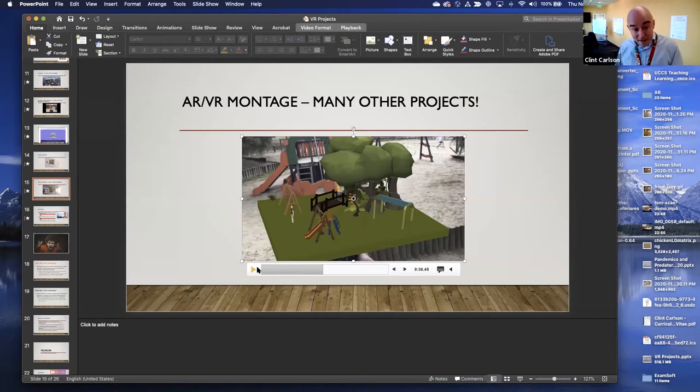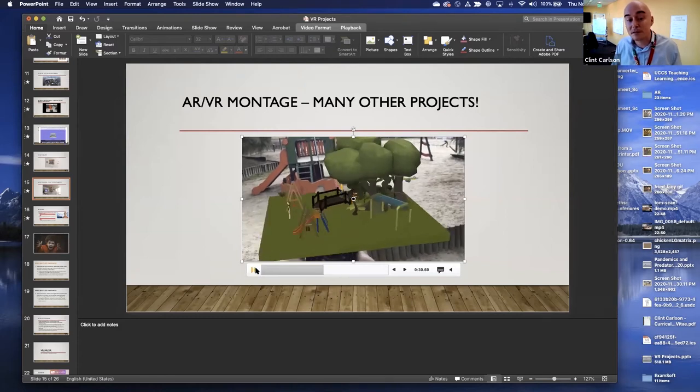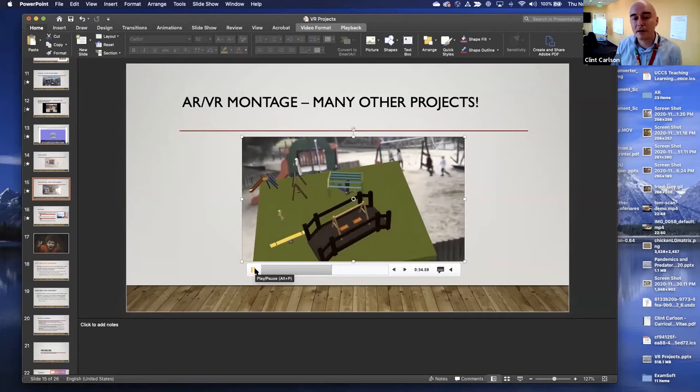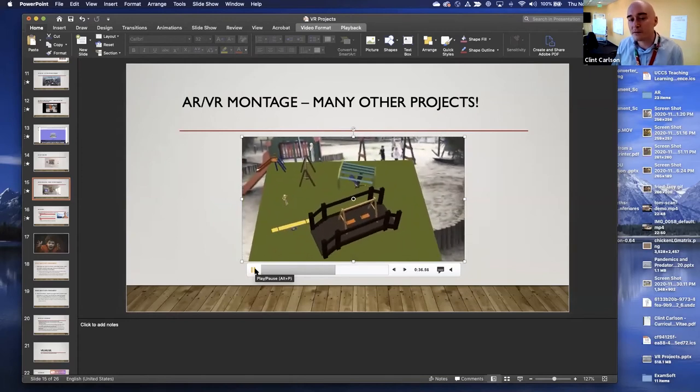And then they were able to take these into the school board meeting and just hold up iPads and show the school board, who was going to be paying for all of this, exactly what their vision was. And we were able to here just overlay it on top of the existing playground and start getting an idea of what this would look like.